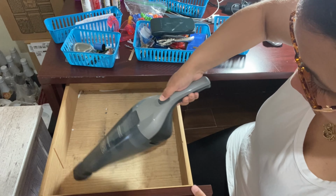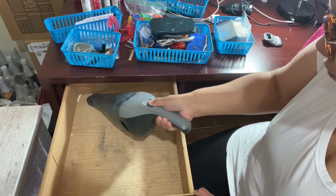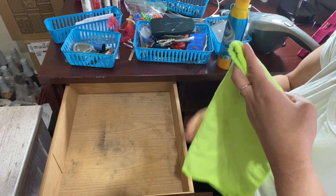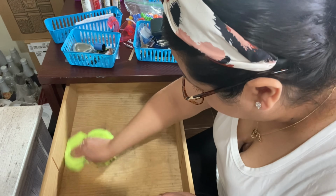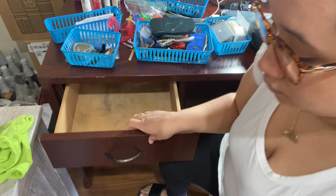Now I'm gonna go ahead and clean it out with my new handheld vacuum. It's a Black & Decker and I got it on sale at Target. I think it was like $34. I really enjoy it. It got the job done really well. Sorry if I keep on looking up. It's just that I record from my phone and sometimes it just stops recording. So I gotta keep on making sure that it's still going.